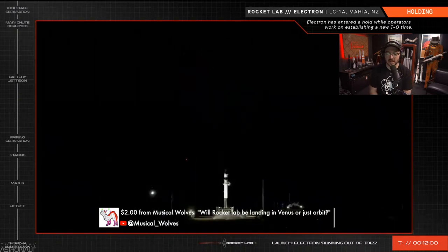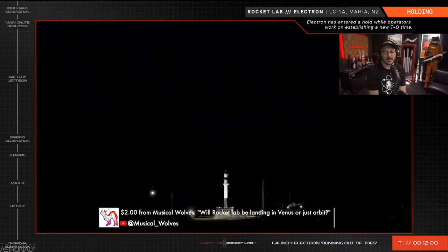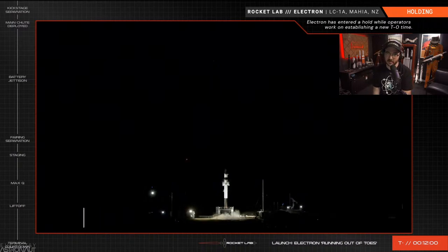Will Rocket Lab be landing on Venus or just orbit? I'm guessing just orbit, and even just dipping into the clouds a little bit would be huge from a data standpoint. Venus is so underexplored and could tell us so much about our own planet just by going and exploring it. But getting down to the surface is absolutely insane. It's like being at the bottom of the ocean, almost. Of an acid ocean. It's a really, insanely thick and punishing atmosphere.